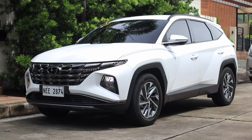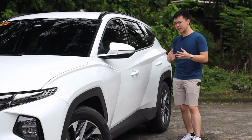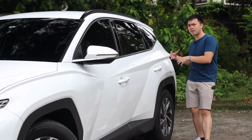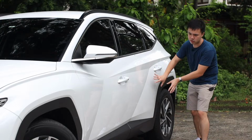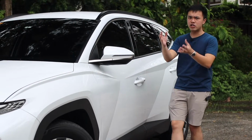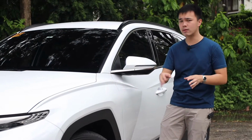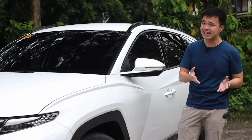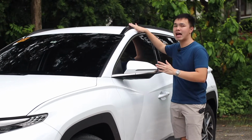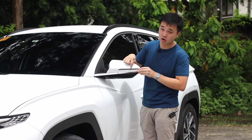On the side of the vehicle though, this is where all those patterns come in. I'm really liking this wide arch now, that instead of just having flared fenders, they carry that over to your doors. You have these moldings on the bottom to give it a more rugged look. You have chunky 18-inch tires, Nexen tires, wrapping your 18-inch rims. If you want bigger rims, 19 inches are available, but only for the diesel trim. You also get some black roof rails on the top, and you even get repeaters on your wing mirrors.